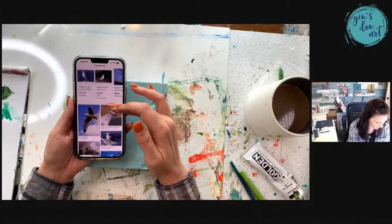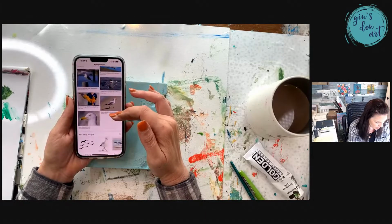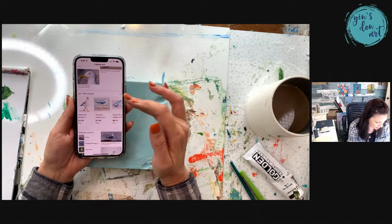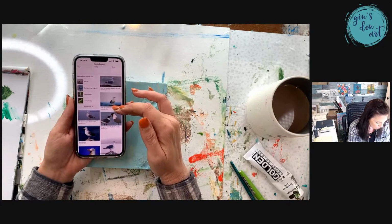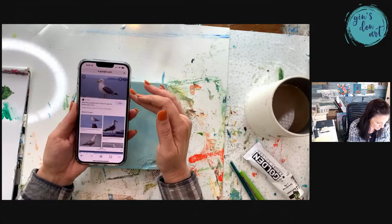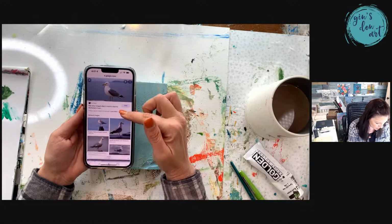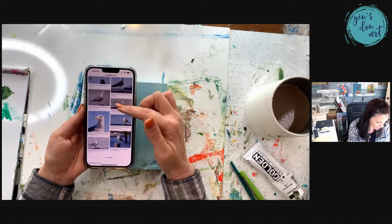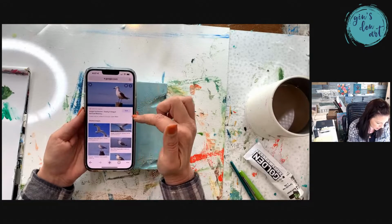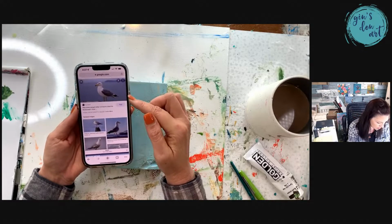Let's see. They're all pretty much the same. They're all facing the same way. There's some paintings, kind of like that one. That one looks pretty good, huh? I'm just grabbing a photo off of Google. Oh, this one's cute, standing on the little... Yeah, but I don't like the way he's shaped. I like the way this one's shaped. Okay, he's pretty cute right there.